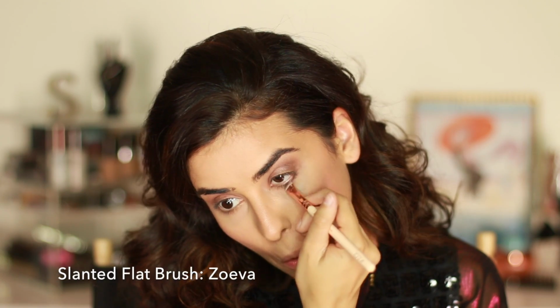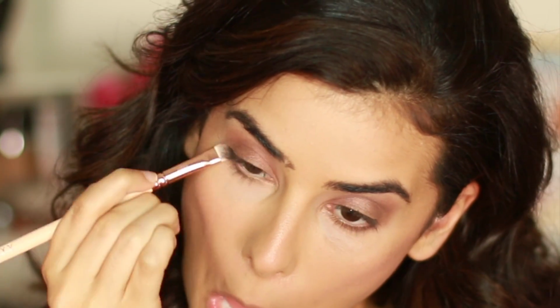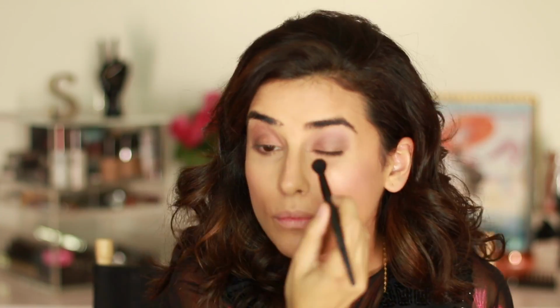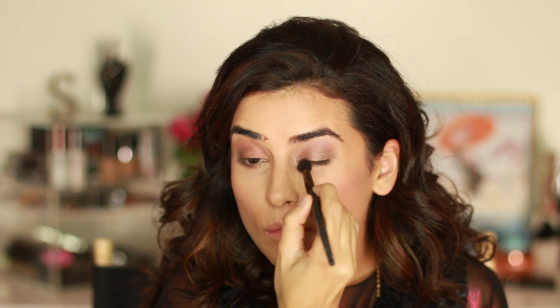And then with a slanted brush, I'm just going back in and I am applying it to my outer corners underneath my lower lash line. Just applying a little bit of shimmer to my cupid's bow. Wait, what is that? That's not the cupid's bow. It's the tear ducts.